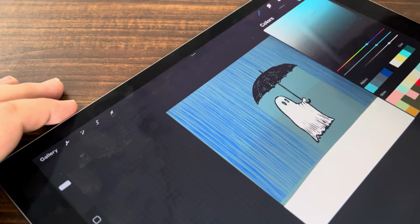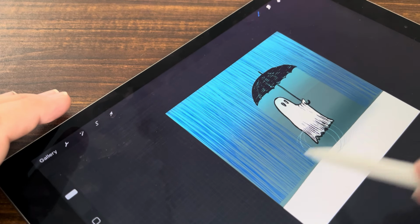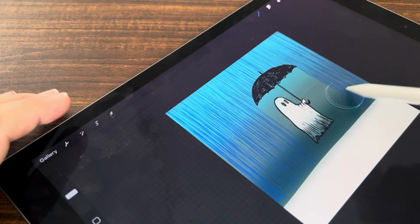Oh, what a perfect song for this drawing. Do you really know the falling rain? Telling me of a fool I've been. Brand new start.